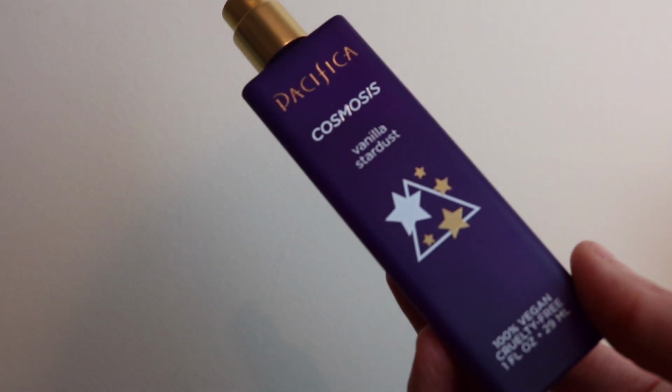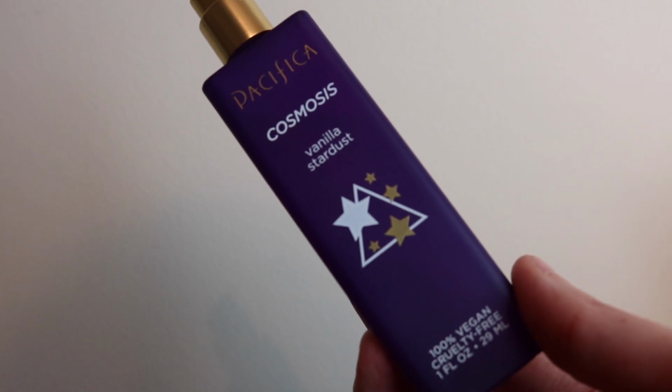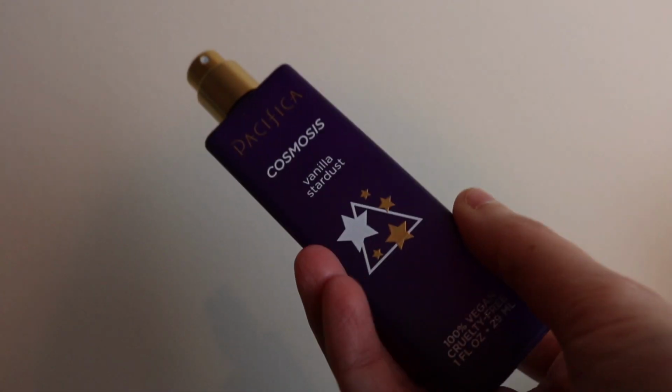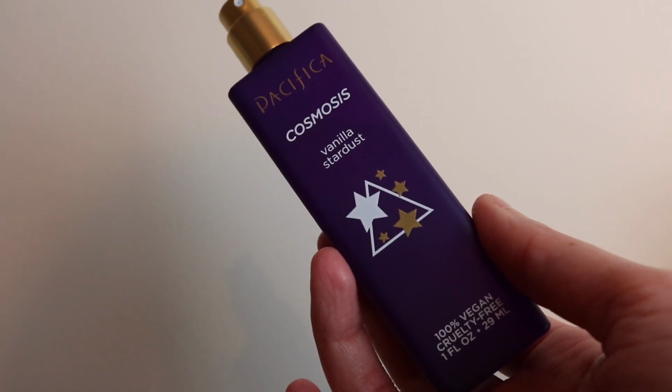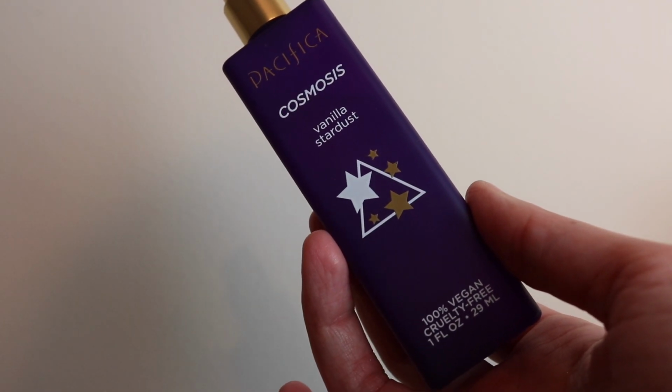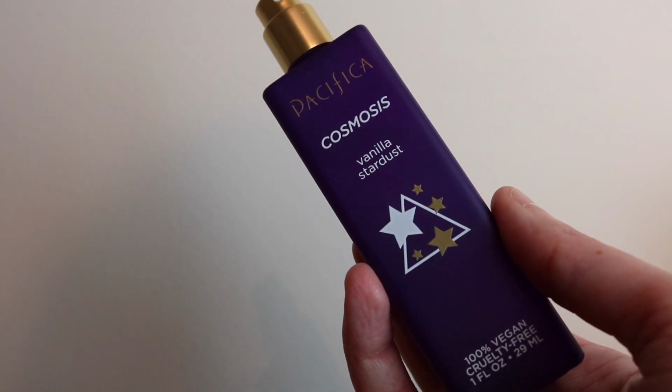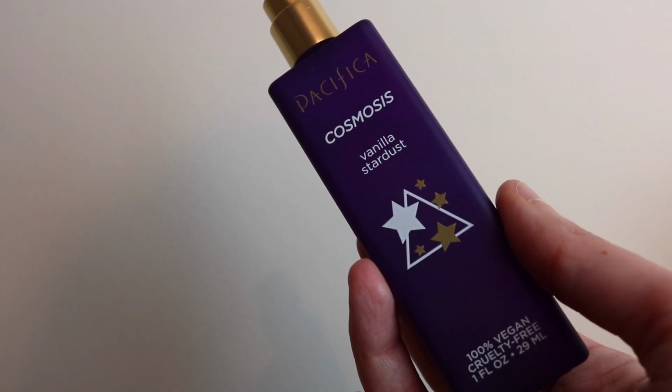And then last but not least, we have probably, I want to say this is my favorite, but I think the rose one is actually my favorite. But this one's called Cosmosis Vanilla Stardust. And oh my gosh, it's like an ashy vanilla fragrance. It's hard to explain it, but it really is. It's stunning. So anyways, that one is called Vanilla Stardust.